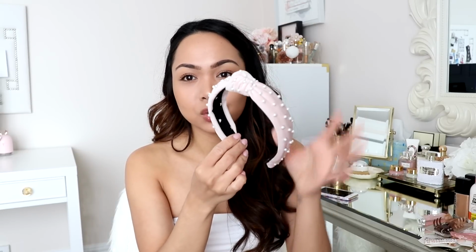It just came in though. It was on pre-order for the longest time and it finally came and I love it. I've been wearing it non-stop since I got it. I just think it's so beautiful. So it is from Lily Sadahi, hopefully I'm saying that correctly. And this is the petite headband, the blush with the pearls.